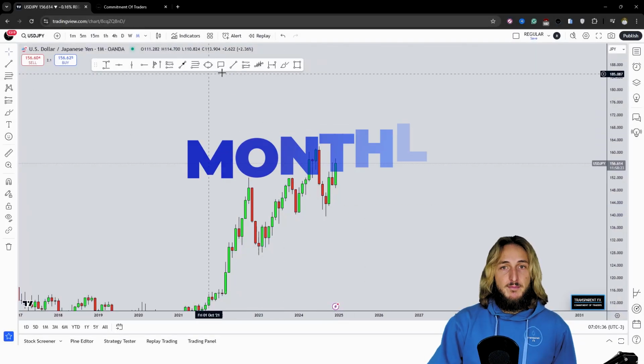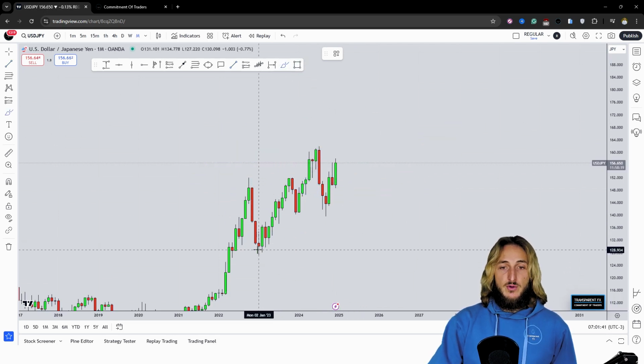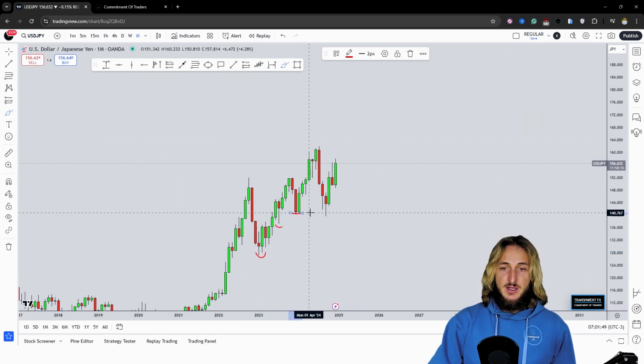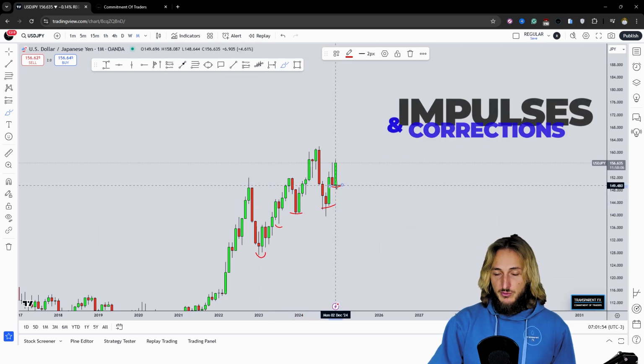Now, starting here from the monthly time frame, what we can see is that we just saw the creation of a series of higher highs and at the same time now also higher lows. In fact, starting from here, we can see how the market has been every time essentially pushing to the upside with the last higher low created just here.